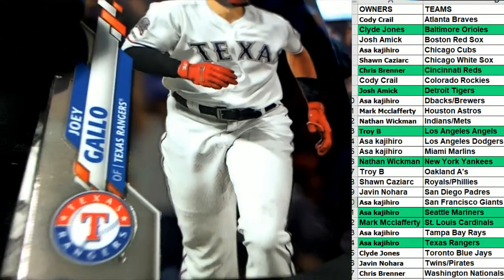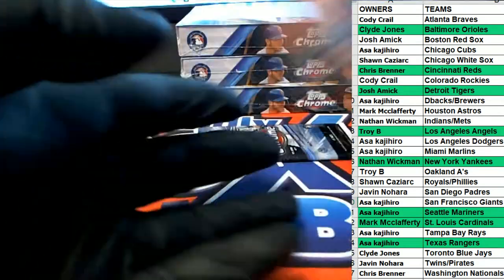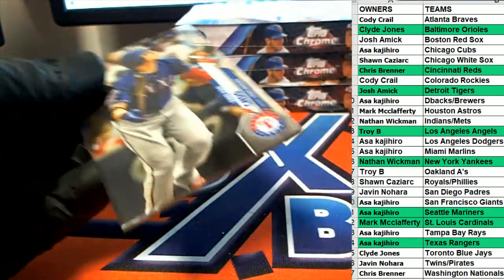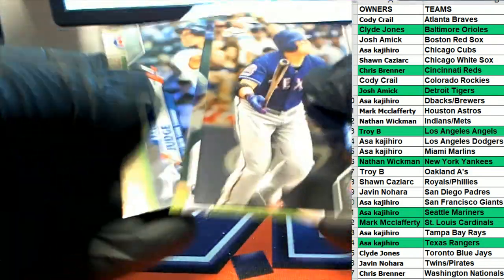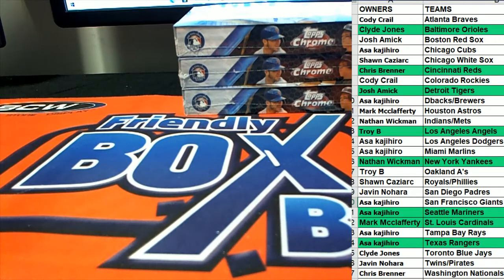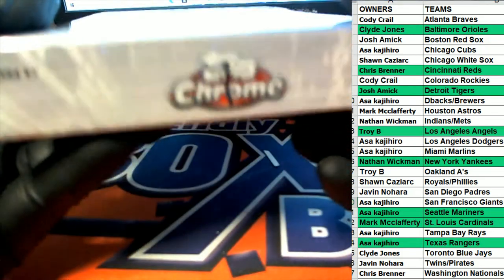Nice. Joey Gallo. Bradley Wagner. Sinsu Choi. Nice. Aaron Judge. Right. Let's keep it going. This is box number 7.